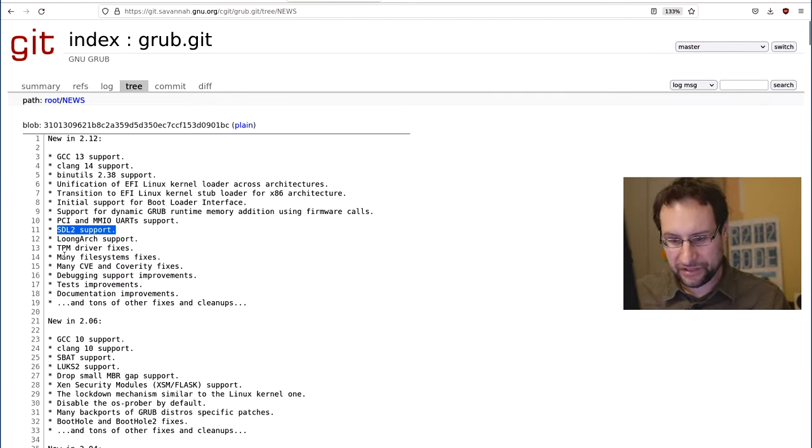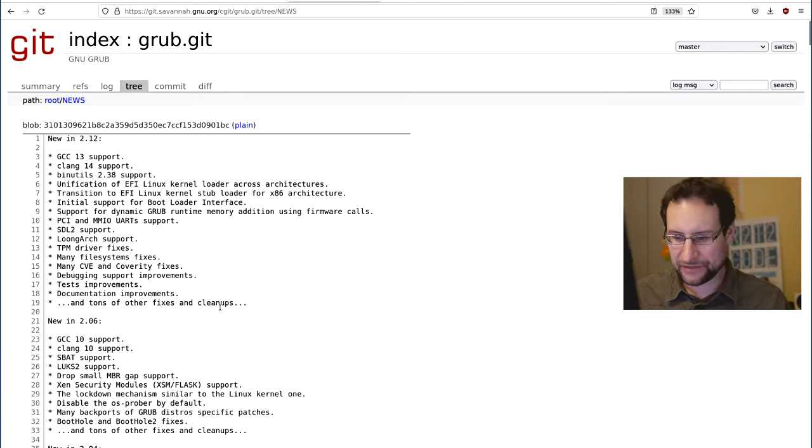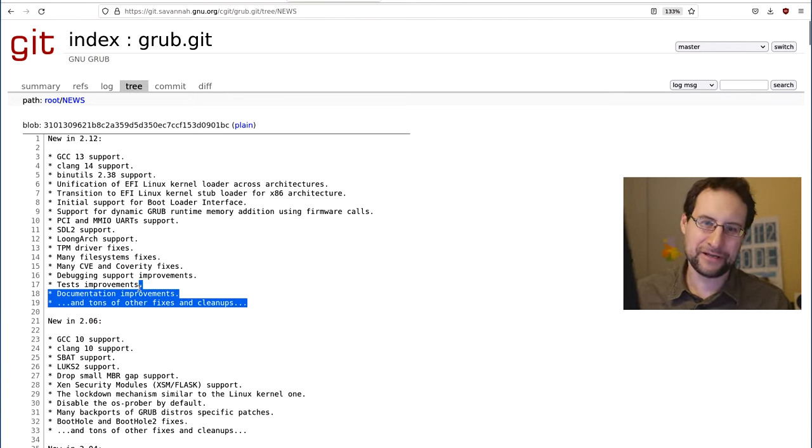LoongArch support, nice. TPM draw fixes, whatever. Many CVEs, coverity, debugging support improvements, test improvements, documentation improvements, basically as usual. And then tons of other fixes and cleanups. It's like, thanks for mentioning them. You had 3 years or so and that's all the news we got. Anyway, the point of the video is, it is old, it's probably amazing.